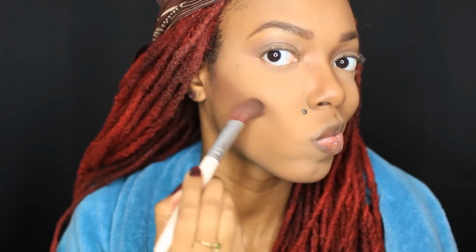Anyway, back to contouring. So now my cheekbones, I'm going for like a really vampy kind of edgy Erykah Badu, mysterious look. Look at her. What's she all about? Like, I don't know what I'm talking about. Anyway, so now I'm buffing out my contour a bit.